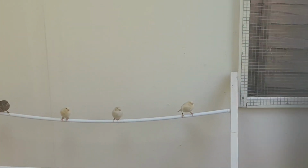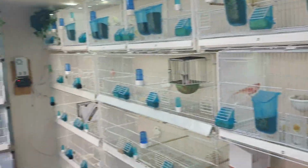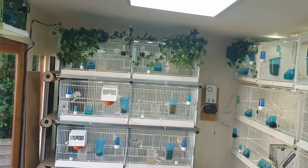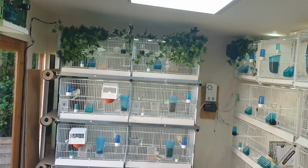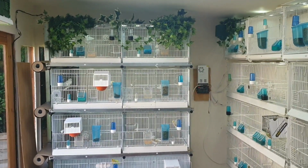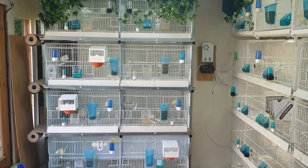Oh, sorry, camera's playing up. You got some more there. So yeah, chicks on the flight, all doing really well at the moment. Like I say, second round, they've just started hatching probably about 4 days ago. Still got 2 nests to hatch within, I think, about another week or 8 days.